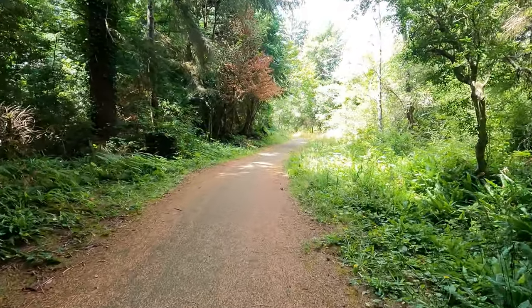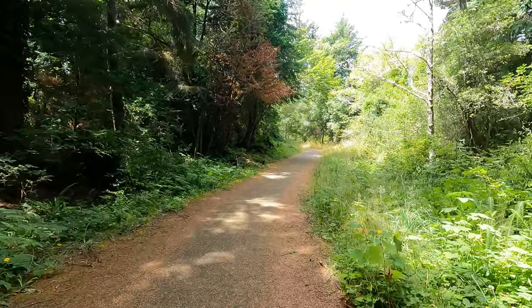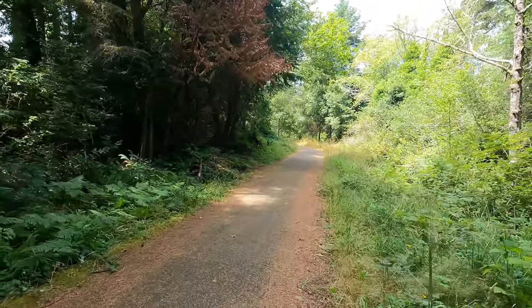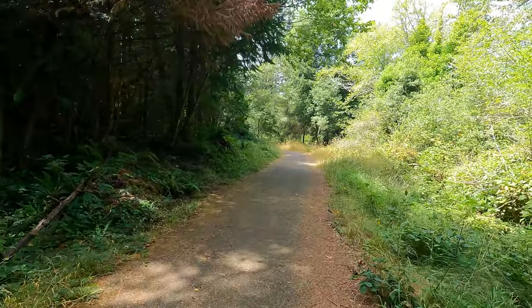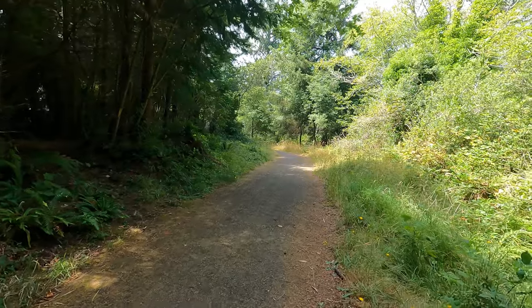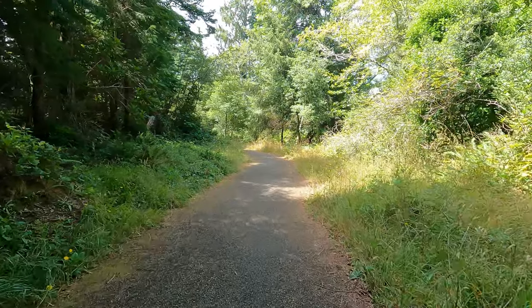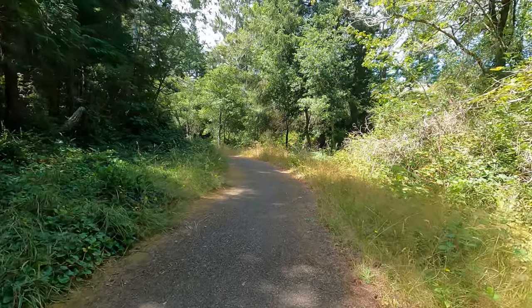There is so much to explore up here in Empire Lakes. It is a fantastic local resource to have. Just invaluable to people, really. So many ways, you know, for your health and fitness, for your mental health. It's just lovely.